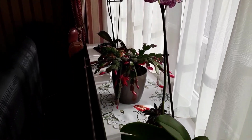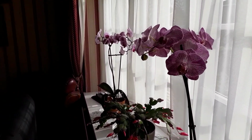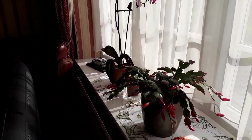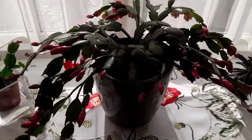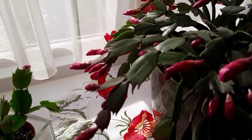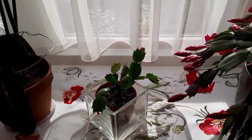Now this is the south-facing window in our living room, and I never know how to video this, because of course we've got full sun at the moment, and we've got the drapes across there. Well, we call this a Christmas cactus here, but I don't think it's actually a Christmas cactus. It's one of the other varieties. And that's that little cutting I took off it, which is also flowering.